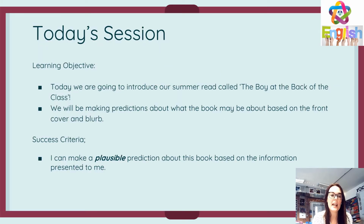So in today's lesson we're going to focus on these objectives. We're going to introduce our summer read called The Boy at the Back of the Class, and we're making predictions about what the book may be about based on the front cover and the blurb. So today we're looking that you're going to be able to make a plausible prediction about this book based on the information that's being presented to you.